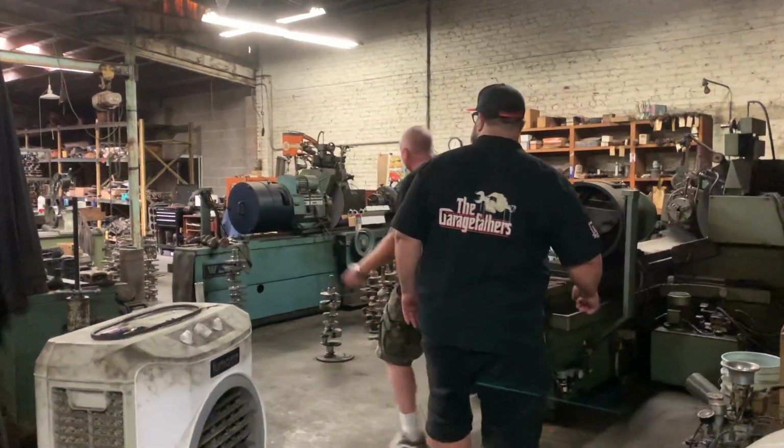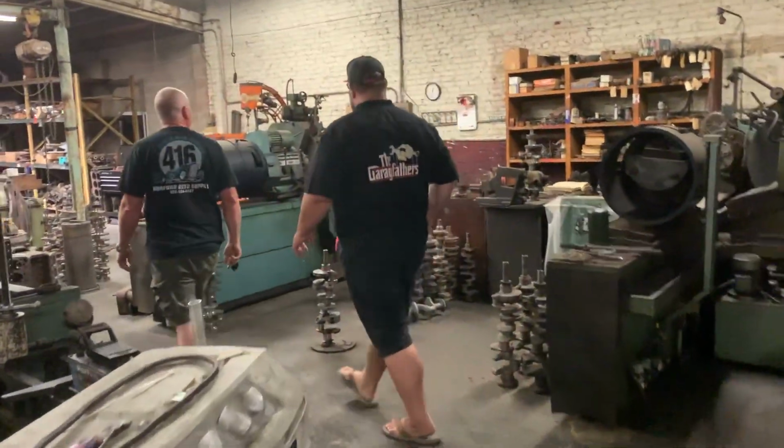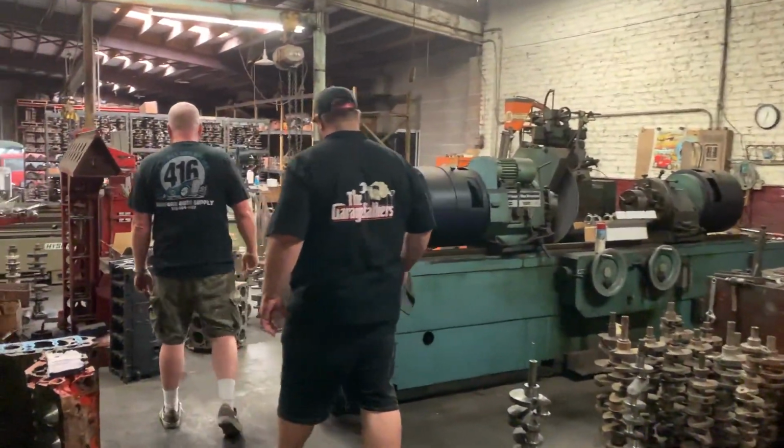Yeah, very cool. Crank grinding equipment. I was originally hired here to grind cranks, so I hate grinding cranks.